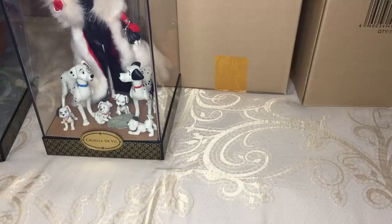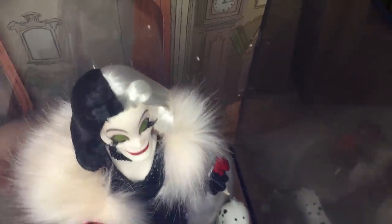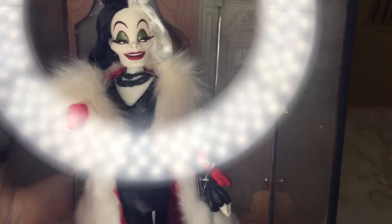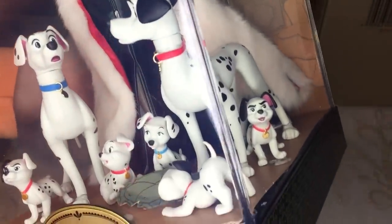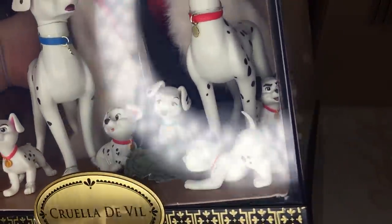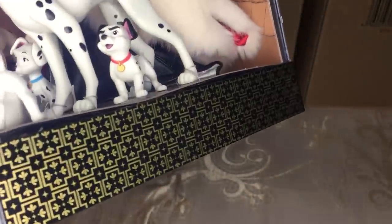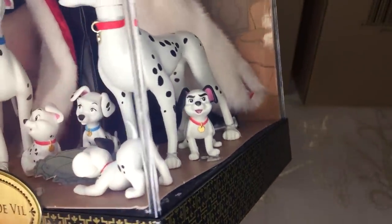So, slip cover box, get in the back. And, oops, come on, light. Cruella de Vil. A light kind of works with her. Let's see, how can I angle that? And then here's all the little puppies. I see Patch, Rolly, Penny. I've kind of forgotten the other ones over the years.